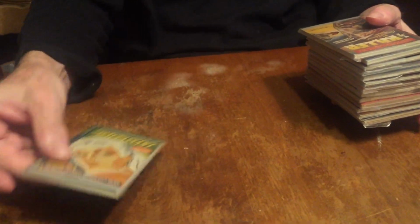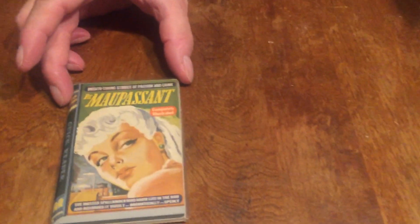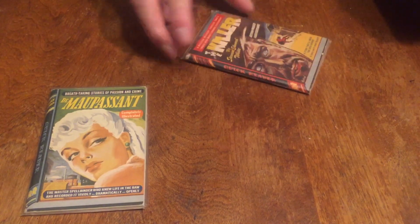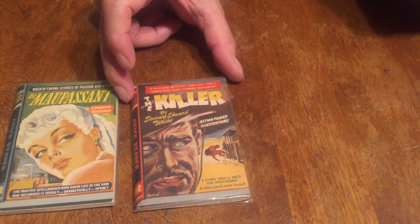Okay, well, so let's take a look at quick readers now. We're going to look at them from the first one, number 101, in order, and just give you an idea of the cover art. De Maupassant, this is number 101. Number 102, The Killer by Stuart Edward White.